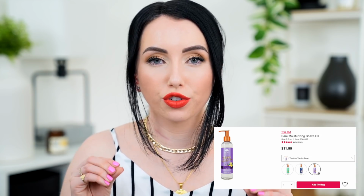I think it smells like a perfume, almost like an amber kind of perfume. But if you're not into that kind of scent, they do have a couple others, like a coconut lime and something else. And the formula of the oil is just perfect. It's lightweight where you can still get a close shave, but then it rinses off. You're not left with a super oily residue, but your skin is still feeling moisturized. I just feel like they nailed the formula of the shaving oil.